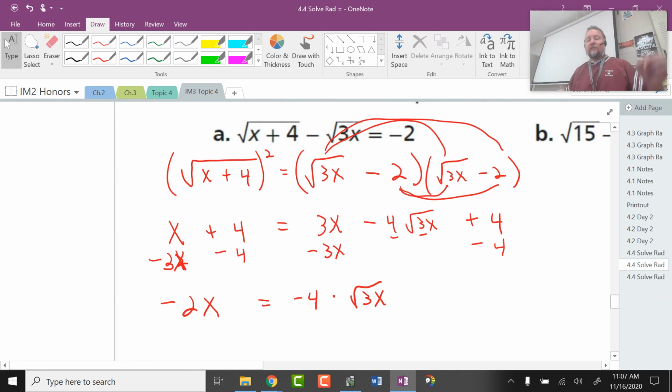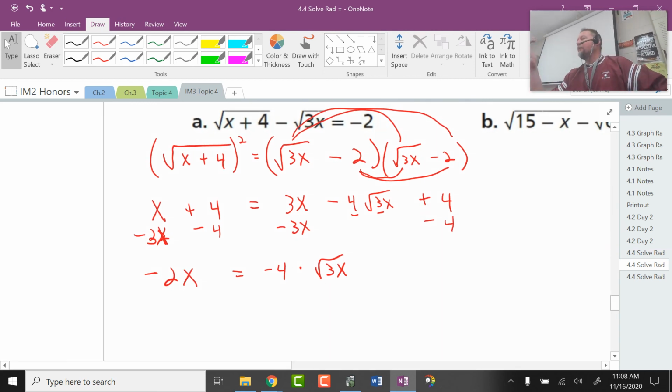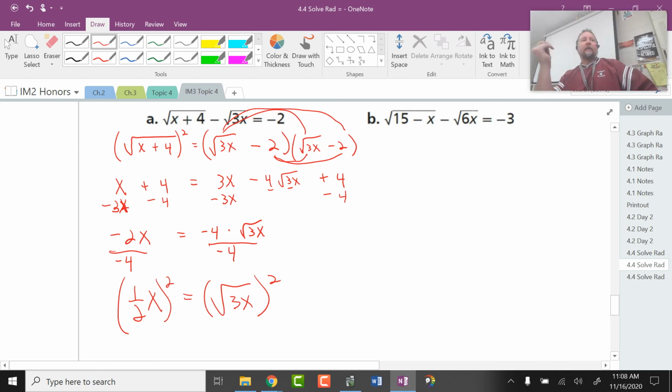So here's what's nasty about this. We have to square both sides one time, and then we're going to have to do it again. So we're going to have to square both sides one more time. Do you want to divide by that negative 4, Alessandra? What do you think? Do you think that might be a good idea? Yeah, let's go ahead and do that. We did it last hour. So I don't want to square yet until I get it completely isolated. Unfortunately, we get a fraction. Oh well. Now we're going to square both sides again. So we have to square both sides twice in order to get rid of a couple sets of radicals here.